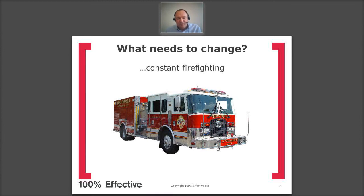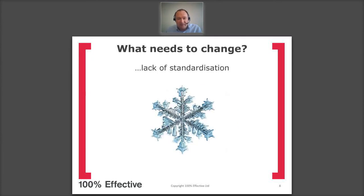The problem with putting fires out is a couple of months later, bing, bing, bing, they come back again, and suddenly we've got another problem. So we're constantly running from one fire to the next. We never spend time making sure that we solve the problem permanently. Business improvement is all about making sure we solve problems permanently and making sure that we do something about it.